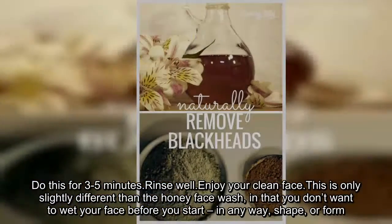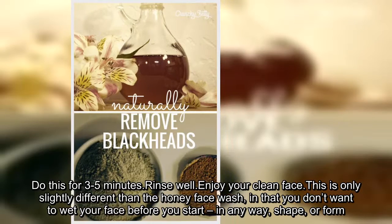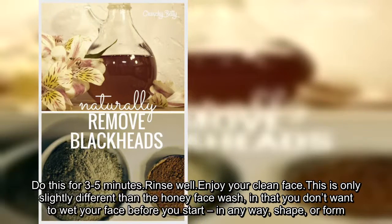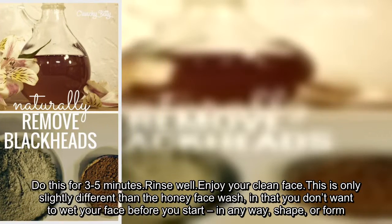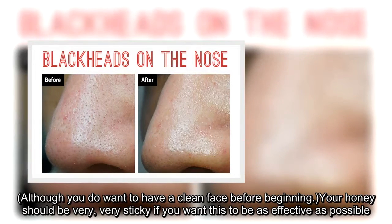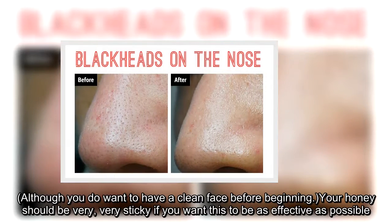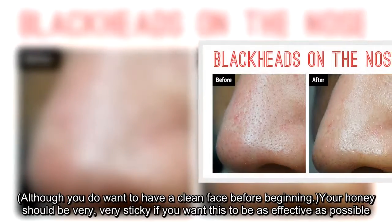This is only slightly different than the honey face wash, in that you don't want to wet your face before you start, in any way, shape, or form. Although you do want to have a clean face before beginning, your honey should be very sticky if you want this to be as effective as possible.